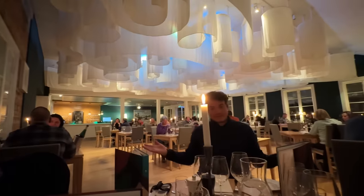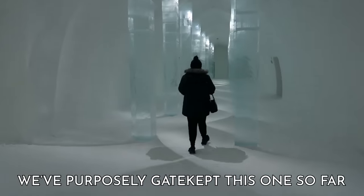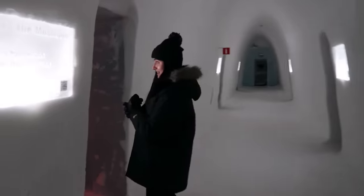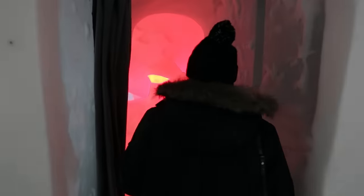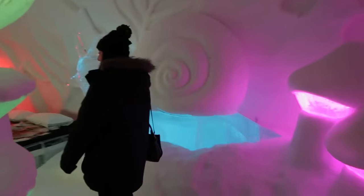So after dinner, it was time to go check out our room at the ICEHOTEL 33, where we were going to be sleeping. We've purposefully gate-kept this one so far. From ourselves, too. Maybe we have it in the edit, but... Yeah, is this it? So this is our room. 207. The mushroom. Right? Yeah. And I think this one was worth the wait. Whoa! Oh, it's kind of incredible.